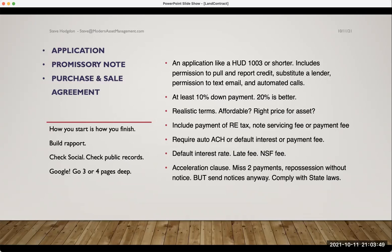But make sure that the terms that you're setting are realistic and that they're affordable, and you're not setting up the borrower to fail. While taking the land back and selling it after collecting a down payment may seem like a good way to make a good margin, the headache of all the work, I've never seen it pay. Again, make sure your payment is including real estate taxes, and note servicing fee, or some payment processing fee.